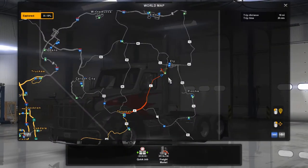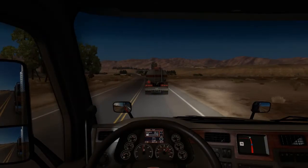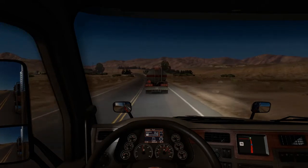Okay, I'm gonna check. Okay, this is leading off to our drop-off anyway, so there's no need to fill up. I was thinking, do we need to fill up here, or where's this road go? But it heads to our drop-off.